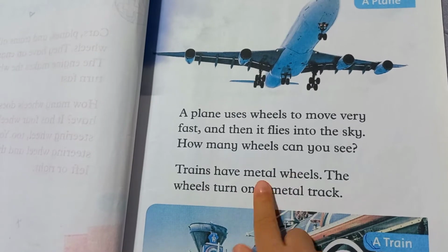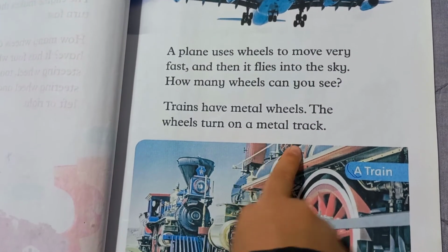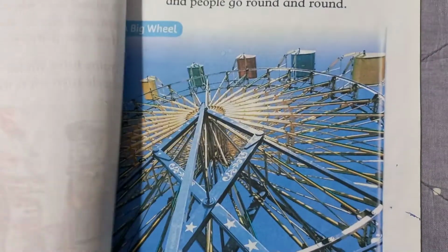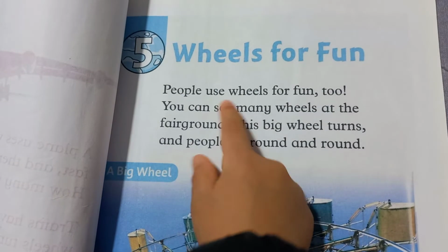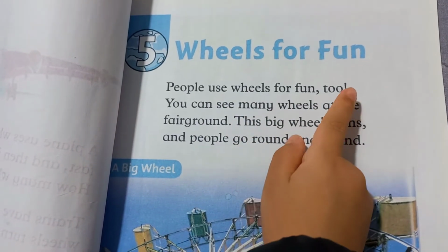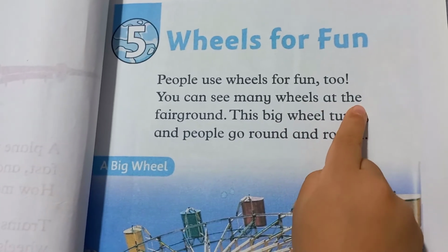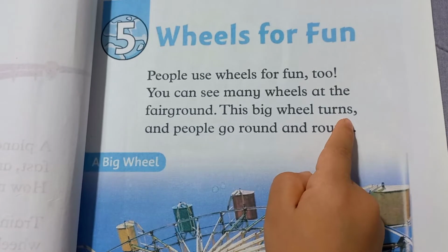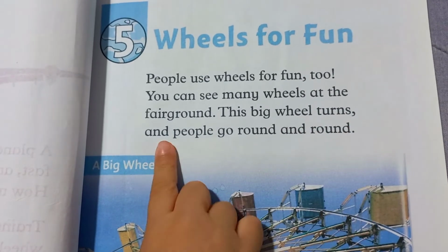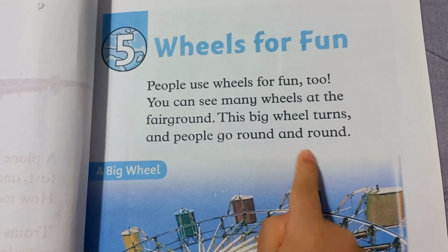Trains have metal wheels. The wheels turn on the metal track. People use wheels for fun, too. You can see many wheels at the fairground. This big wheel turns, and people go around, round and round.